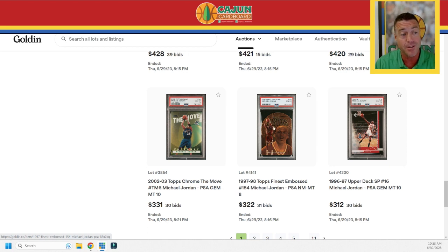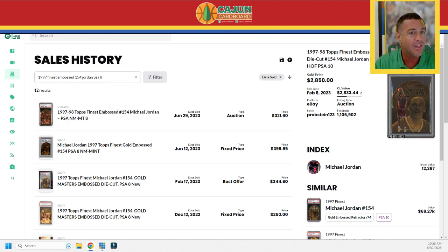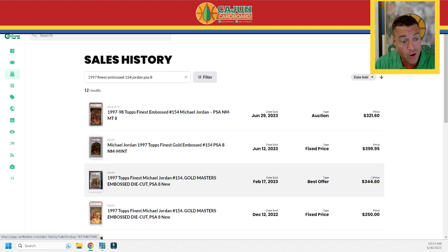This is not the refractor. This is not the gold refractor. This is not the serial number to 74. This is just a little baby base version. It is still die cut. It is still embossed. Cool card. PSA 8 sells for $322. I've got the most recent sales pulled up, and it looks like 400, 344, 250, so relatively close to the number.